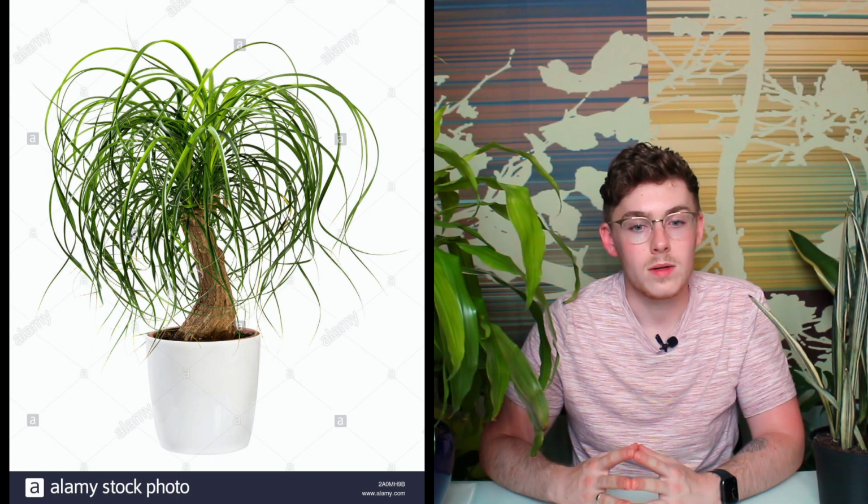So if you are in an area where you are looking to place a plant where it's not going to get a lot of water, maybe outside, or if you are not going to water it very frequently and you have a lot of bright direct light, a Ponytail Palm is a great option, and it has a really interesting aesthetic appeal as well.